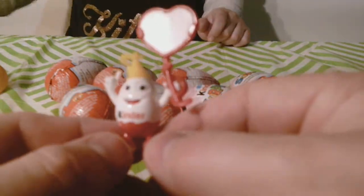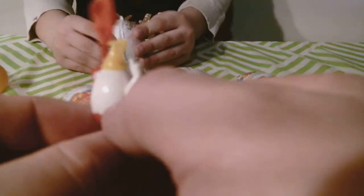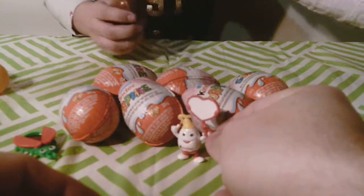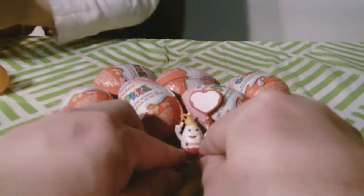Alright, so that's the little guy I came with. But what if they open it? Yeah, it gives you a spot to write a message. That is kind of neat. Yeah. Let's see, can he stand up decent? Oh, I don't know.